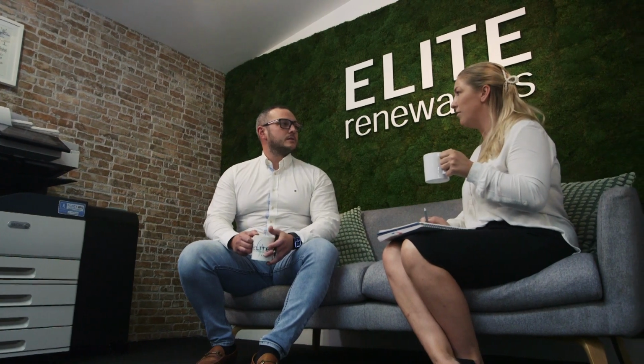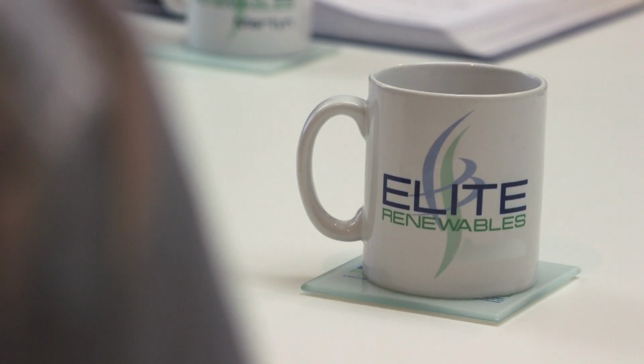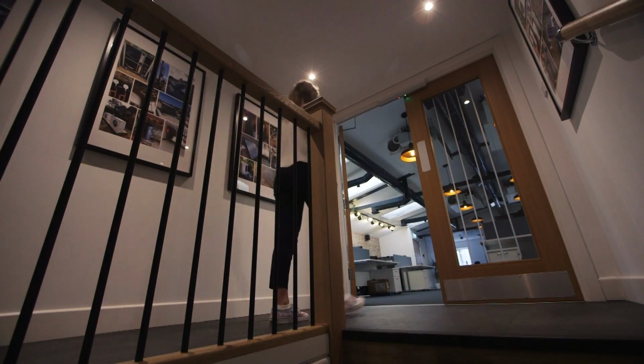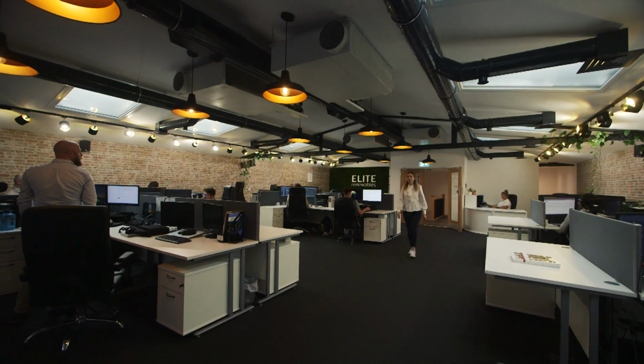If you're looking to take advantage of the latest in renewable energy technologies for your home or business, then Elite Renewables Limited can provide everything you need. We specialize in the design and installation of renewable technologies, including air source heat pumps, ground source heat pumps, solar PV, solar thermal, EV charging and solar batteries.